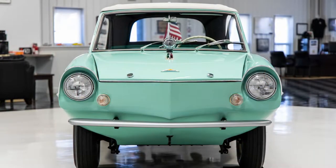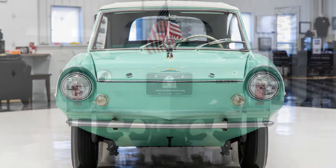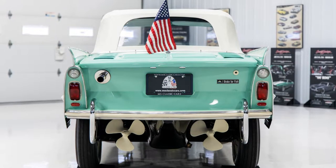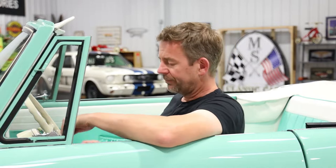So if you go online, look at ones that have sold, look at ones that are currently for sale, you will clearly agree that most of them are not restored to a high level. Most of them are just average at best. This particular one here definitely can go toe-to-toe with the red one that I had seen down at Barrett Jackson. It is absolutely beautiful. I'll let the photos do the rest of the talking.